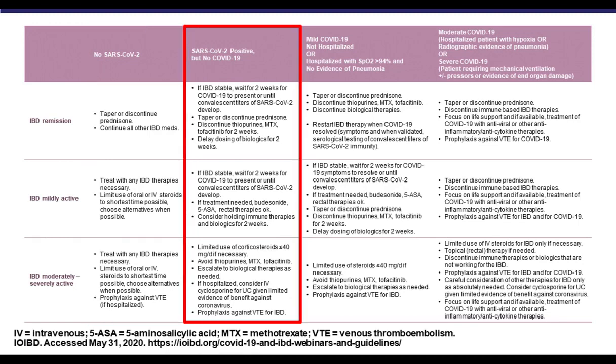What about patients who do test positive for SARS-CoV-2 but do not have symptoms of COVID-19? These are patients, especially if they're stable, where you may want to wait or withhold therapy for up to 10 days to see if they're going to develop symptoms of COVID-19. Certainly, if patients do have disease activity and they need therapy, consider things like budesonide, 5-ASAs, and rectal therapies in the meantime, while you're potentially holding immune therapies to see if disease is going to develop.